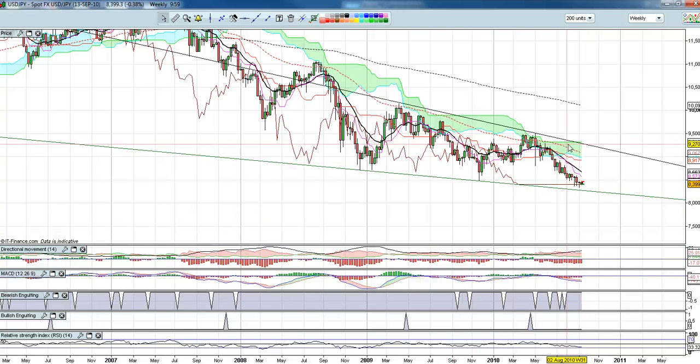But you can see formidable resistance up around sort of 92.40 area, and our indicators here show us bearish engulfing candles, okay, which are very negative for the pair, and we can see that we keep on getting numerous bearish candles and very few bullish candles in dollar yen.